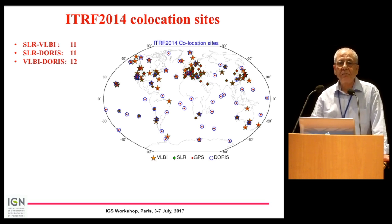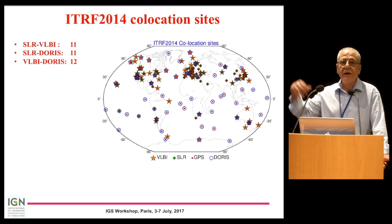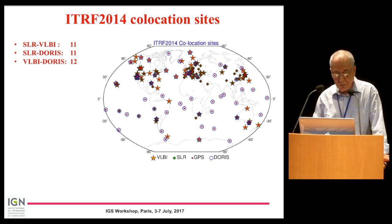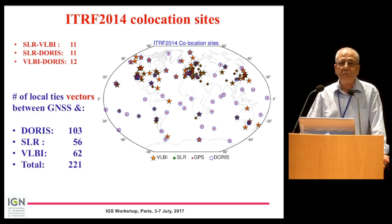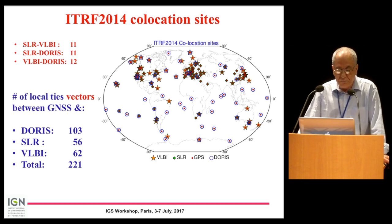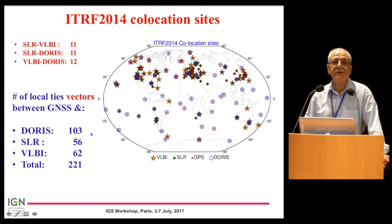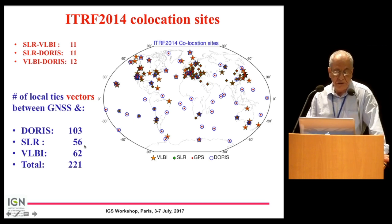So I will be talking about how, if we construct an IRF-like solution using SLR and VLBI alone, compared to IRF 2014, you will see the contribution of the IGS network. Here are the total number of local tie vectors. From GNSS to DORIS, we have more than 100, which means that DORIS is contributing to the geometry of the network. 56 for SLR, 62 for VLBI, and in total we have 221.